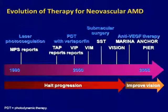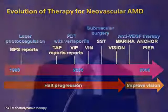Now this slide shows progression of different studies that we've done in macular degeneration. And when I say we've done them, as I'll show you, we've been in almost all of the studies that have led to these advancements, including the macular photocoagulation studies that went on for 15 years at the beginning that related to laser therapy for the abnormal vessels that we see in wet macular degeneration.